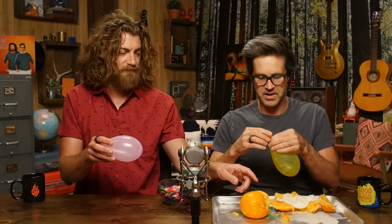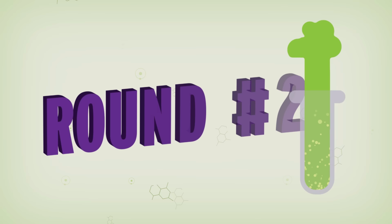Yeah, so it turns out... you just put a little juice on a balloon? Not the juice. Orange peels contain a hydrocarbon compound called limonene. Here, I've got one already. And when limonene oil comes in contact with another hydrocarbon, like rubber, the rubber dissolves, which weakens the balloon and causes it to pop. So you said it, see? You just didn't ever really do it.